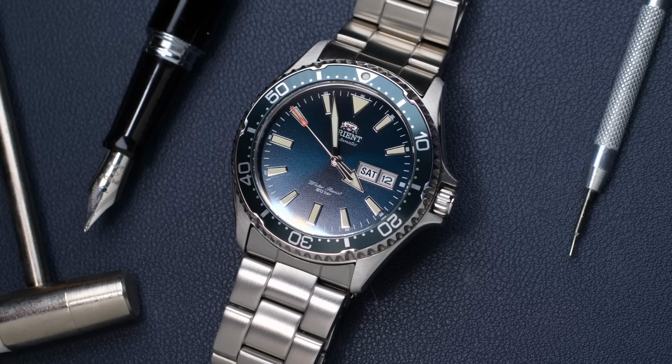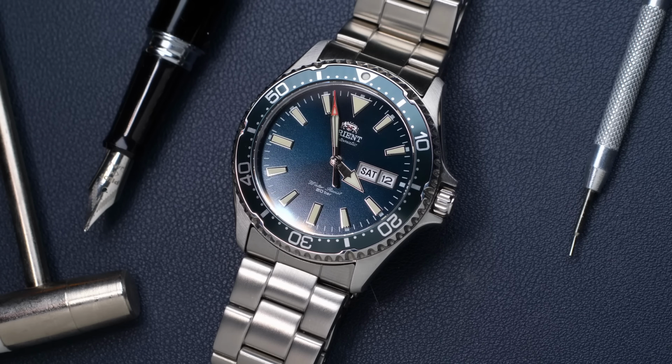One of the best things about the Orient Kamasu is the price. At $200, I feel like it gives you more than any other watch on the market right now. And while you can find automatic watches for under $200, you're going to start seeing some corners cut, and you're going to be losing some features that I think are pretty important.